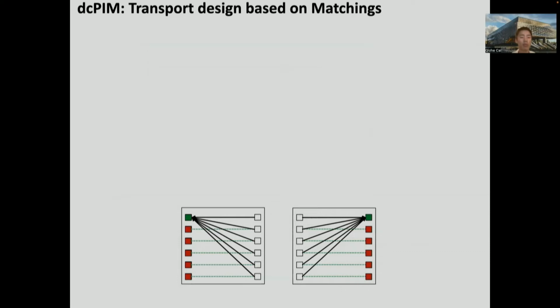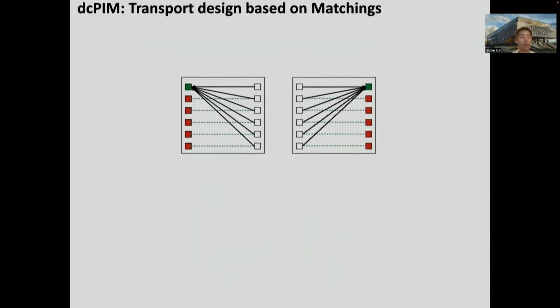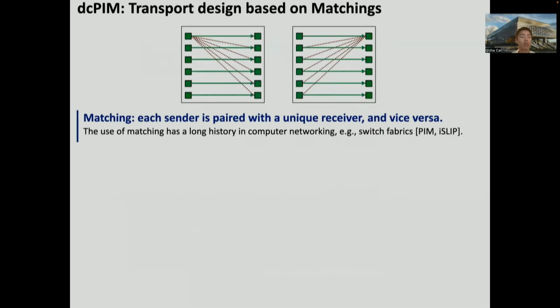Let me provide some intuition about the matching first. The ideal solution of the prior example is to ensure that each sender sends a long flow to a unique receiver. This will minimize long flow contention at the host, thus maximizing the network utilization. Each sender sending a long flow to a unique receiver and each receiver receiving a long flow from a unique sender is referred to as a matching between senders and receivers. Intuitively, given a set of flows, the more sender-receiver pairs are matched, the higher the network utilization will be achieved. It turns out that matching has a long history in computer networking.